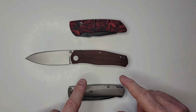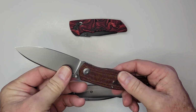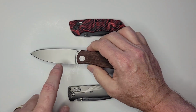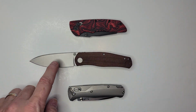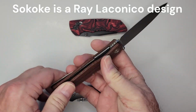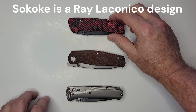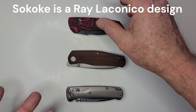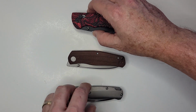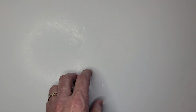China has modern materials. They have access to micarta, modern steels, stainless steels, good heat treatment protocols. This, again, is Nitro V steel, and they have designers that are feeding them good designs. So in the end, it really comes down to China's able to compete at just about every single level. Let me go ahead and move those out of the way. I mean, that's why this one won the knife of the year. I was like, geez, for $70, comparing against knives that are closer to $200.